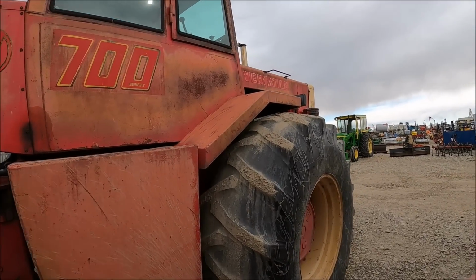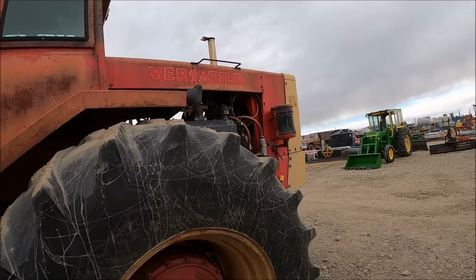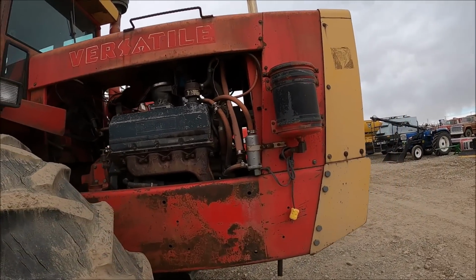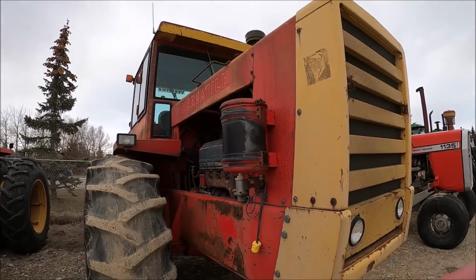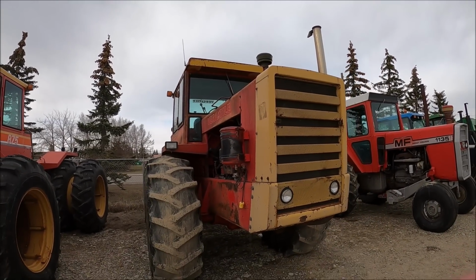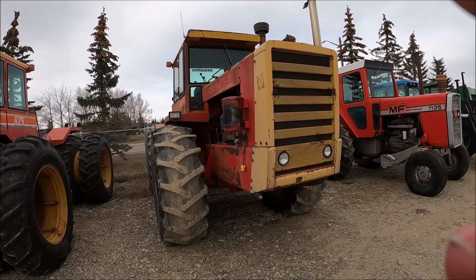Versatile is a good tractor. Actually, for a four-wheel drive, I'd go to a Versatile if it can't be red. Absolutely, I would. A good tractor. It's nice and straight. It doesn't look like anybody's abused it. These are old tractors too. About the era of the 1066 maybe.